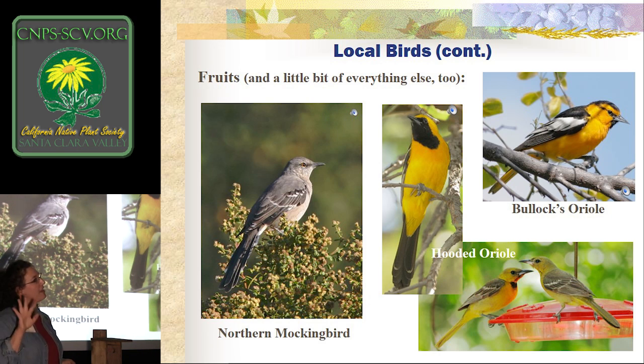So that one only had 4 or 5 different songs, right? The mockingbirds learn new songs throughout their lifetime. So the more songs that the mockingbird can show, the longer it shows that it's lived and the healthier a mate it potentially can be.